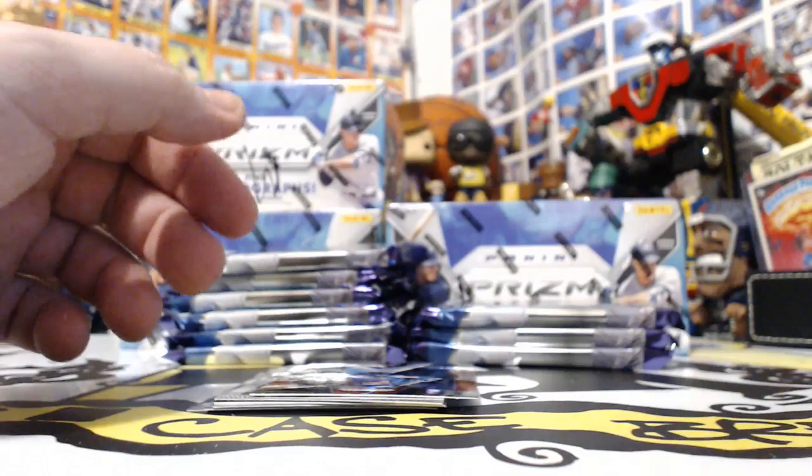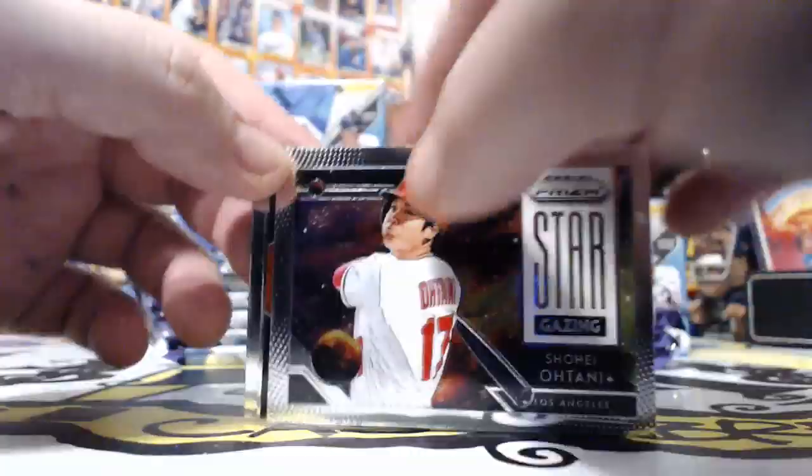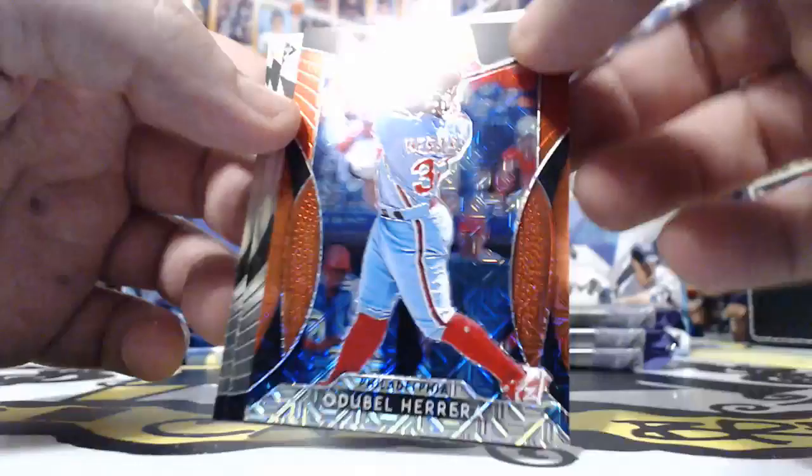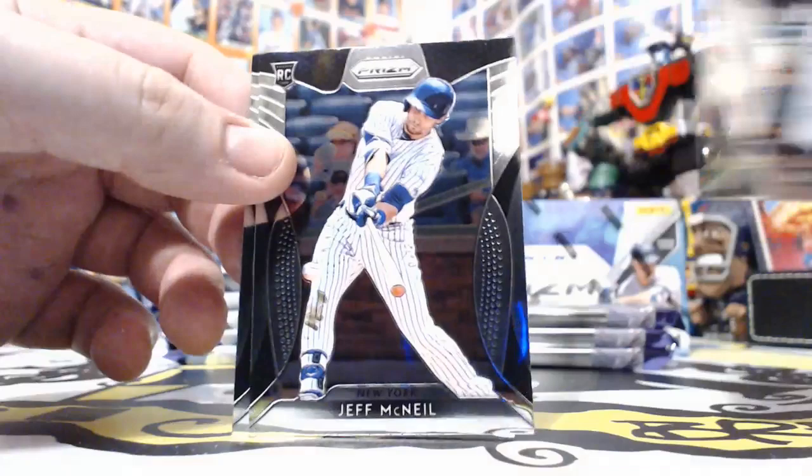AJ Pollock Red. Ohtani Stargazing. Odubel, that's a Red Mojo, numbered to 299, Phillies. Jeff McNeil, tier 2 rookie, and Harold Castro, tier 3.